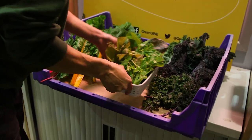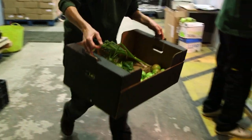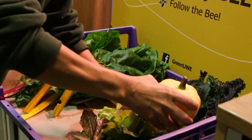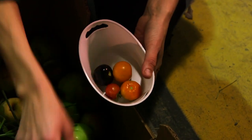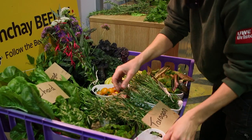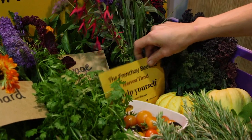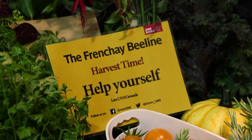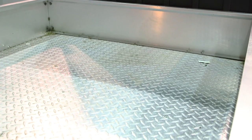So our wonderful staff go out and they will harvest and prepare these boxes, and then we drop them off to either staff or student accommodation, just as a little bit of a surprise and a happy Wednesday for everybody. So nobody knows they're coming, they just appear, and then we can give them some promotional material and hopefully spread the word of the Beeline far and wide across the campus.